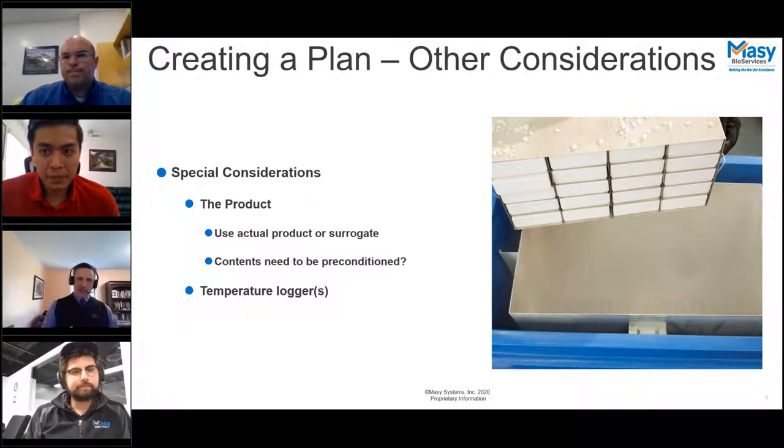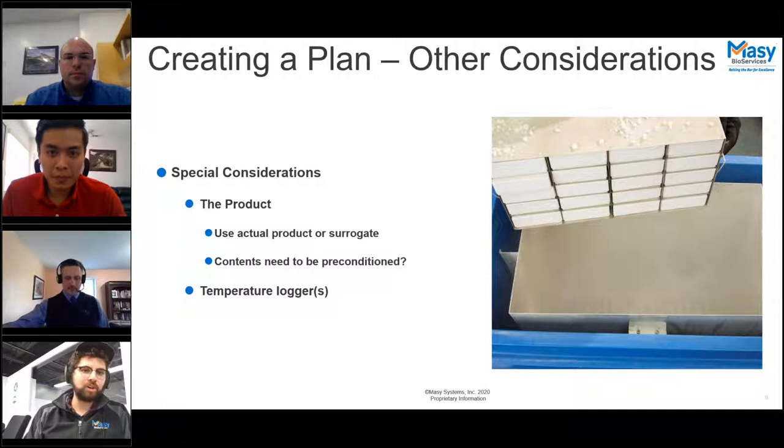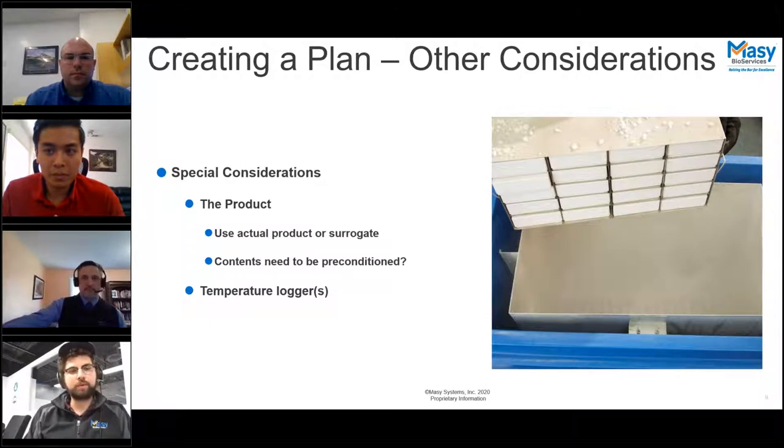Last part about creating a plan, and I'm going to keep you on the hook, Alex. Can you talk to us a little bit about product and some special considerations that you might want to take inside your protocol when you're creating your plan? Yeah, absolutely. You want to mimic the product as best as you can. Using an actual product you're going to ship out during the testing phase could be expensive, and losing the product would not be very good. So we want to get as close as possible to the product in your ship.